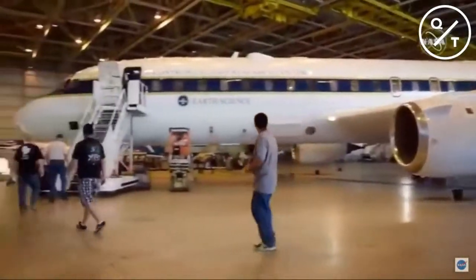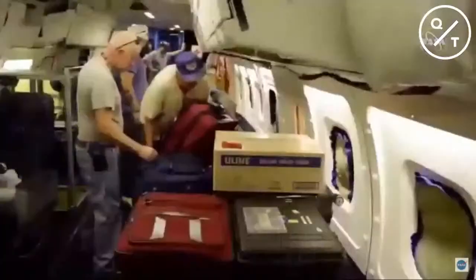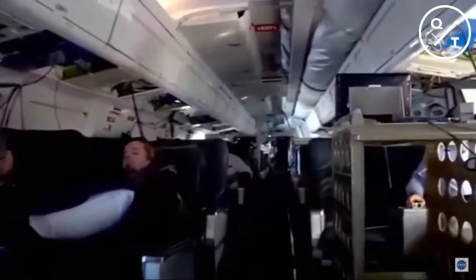Once the aircraft and passengers are cleared to fly, it's time to pack up for the long transit flight from Armstrong Flight Research Center in California to the southern tip of Chile. The exhausted team gets an opportunity to rest on the overnight journey to Santiago, where a second flight crew is on standby to complete the journey to Punta Arenas.